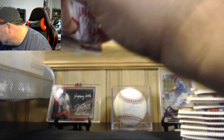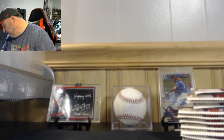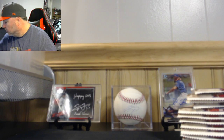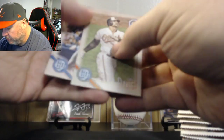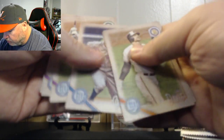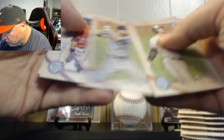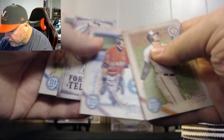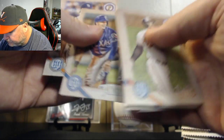I think there's only like 2 hits in this. Yeah, 2 on-card hits. But like I said, they have a lot of short prints and alternate prints and things like that, which I'm only lucky to see during this. Ichiro, we got a nice 101 auto of him that I need to get out.